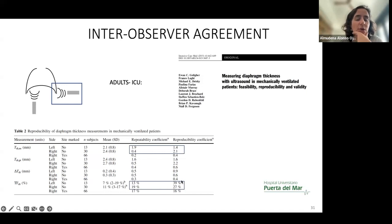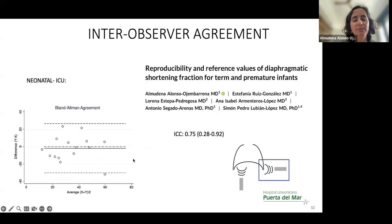This is for the whole sample. And I also wanted to take into account the sides of the diaphragm that we were saying before. Here, as you can see, there are bigger differences and lower interobserver agreement in this study when the authors compare the right and the left sides of the diaphragm, always with higher repeatability coefficients when they use the right diaphragm.